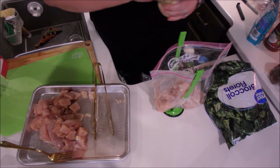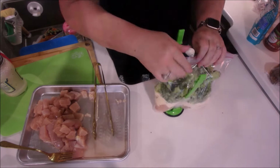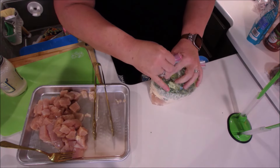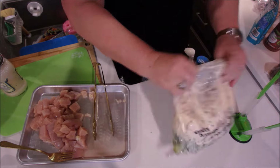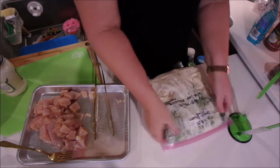You'll want to write the instructions on each bag so when you get to your vacation destination, you know what to do with it. Most of them are about 6 to 8 hours on low, but be sure to write on it just in case. So now we have the first one done. I'm going to show you putting it in the crock pot and a finished plate.